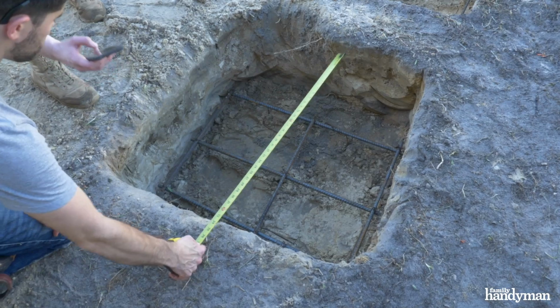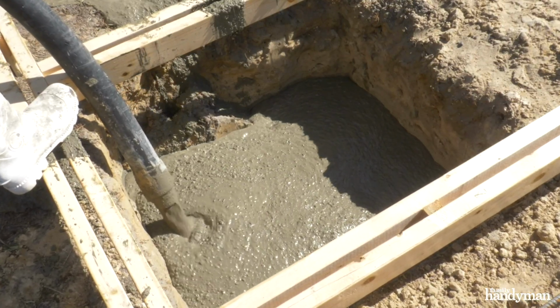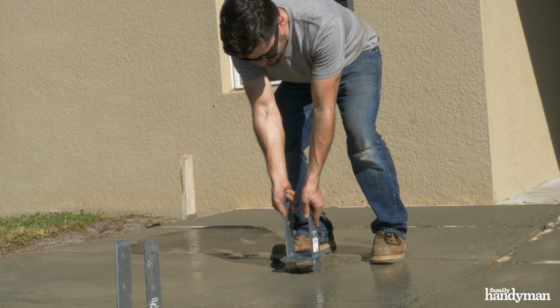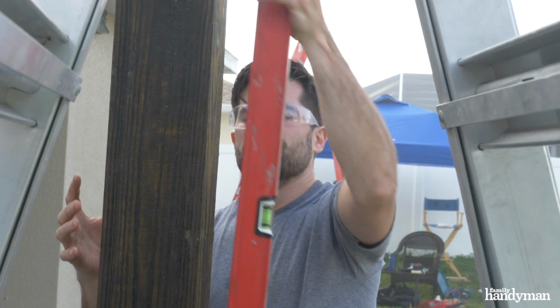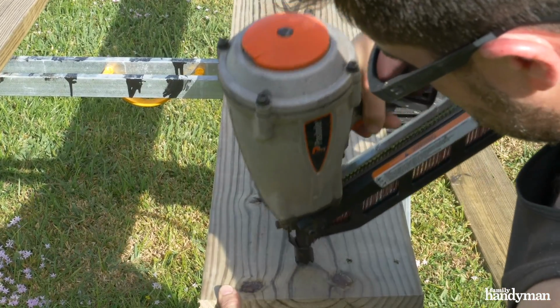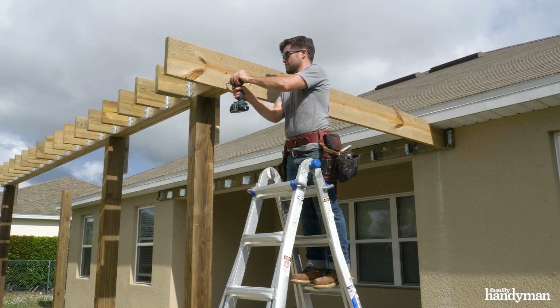Now while we were preparing the patio, we had to lay out our footings. We had 2-foot holes filled with concrete and rebar. Then we placed our column brackets in the concrete when we poured for the patio. Then it was time to attach our columns to the footings and make sure that they were plumb. We installed the ledger board and then built the beam in place in 3 parts. Then we attached our end beams.